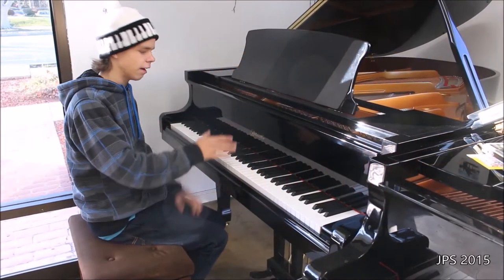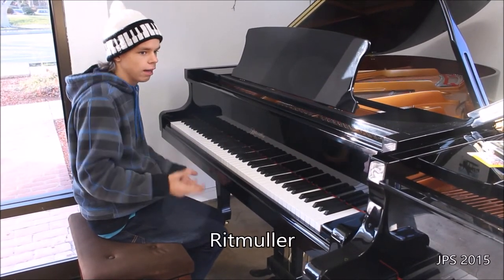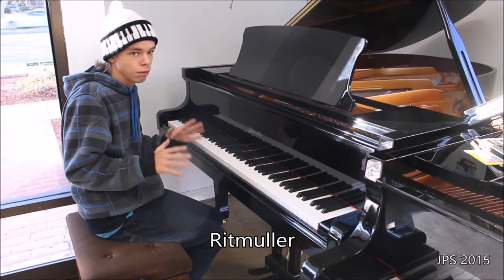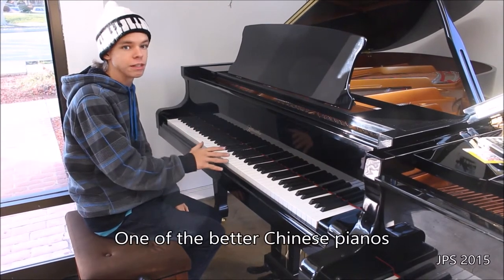I saw this piano, and I saw the name on the fallboard, and I didn't know what it was. It's called a Ritmuller. And I decided to play it because I had never heard of it. And sometimes these piano companies that you have never heard of, sometimes they're good, and sometimes they're not. And this is one of the ones that is very good.